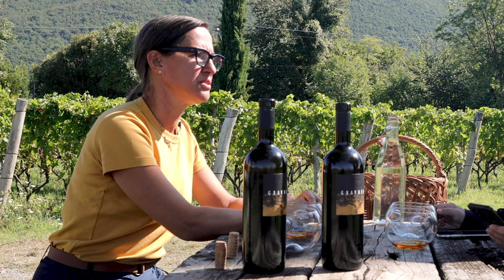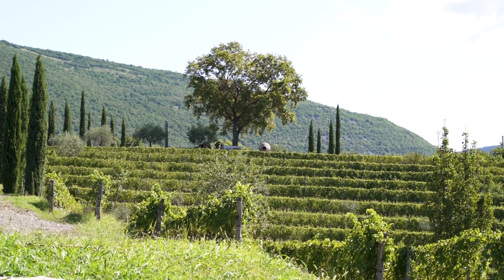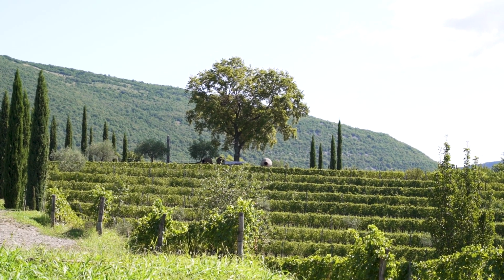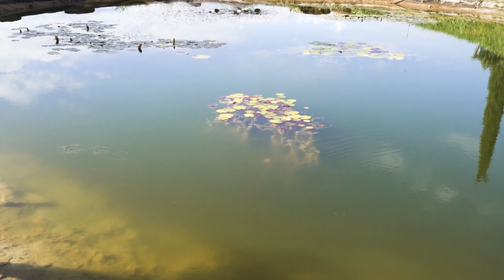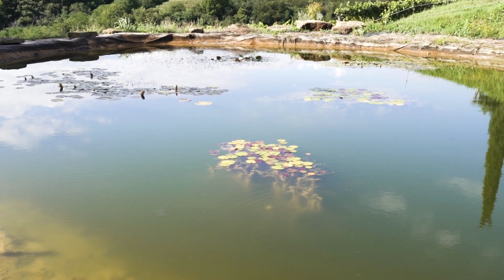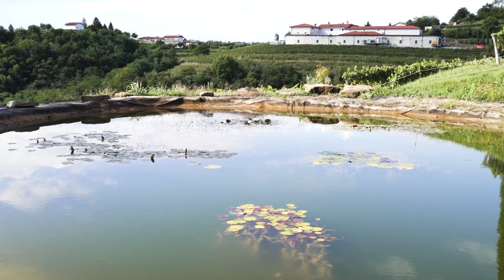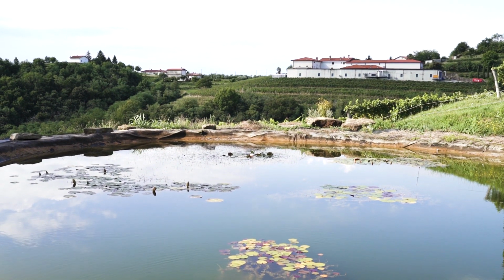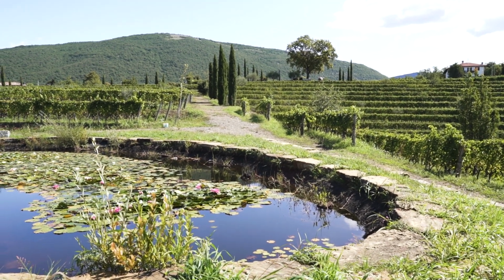In Rung, you can see what our idea of a vineyard is, which means that it's not only vines. We have a lot of different trees. In between, we have many artificial nests for birds, and we have the first pond we ever made. From this, we started making ponds in all our vineyards. We believe that we have to give back something to nature.